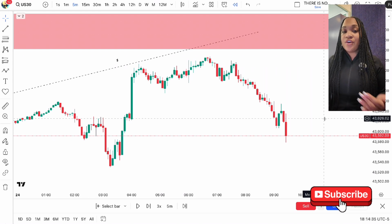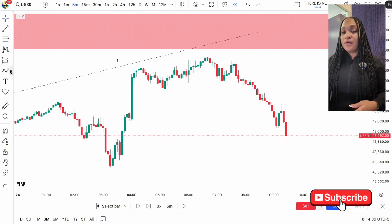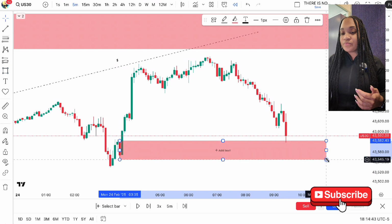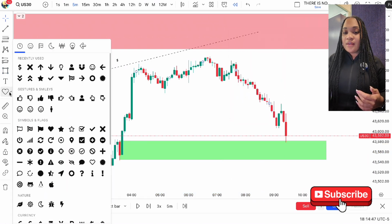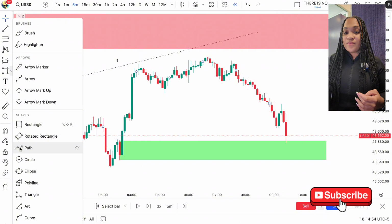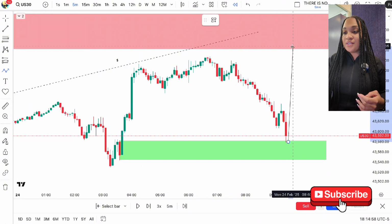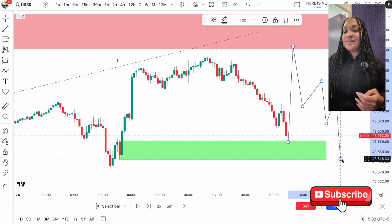Now, guys, unless there is a major news event and we get to an area of interest, let's just say, for example, like this one, where we come into this area here, price is respecting it, and then we have NFP or something, or CPI, you probably see something like this. Price just shoots up and taps this area, and then we'll get that retracement down.